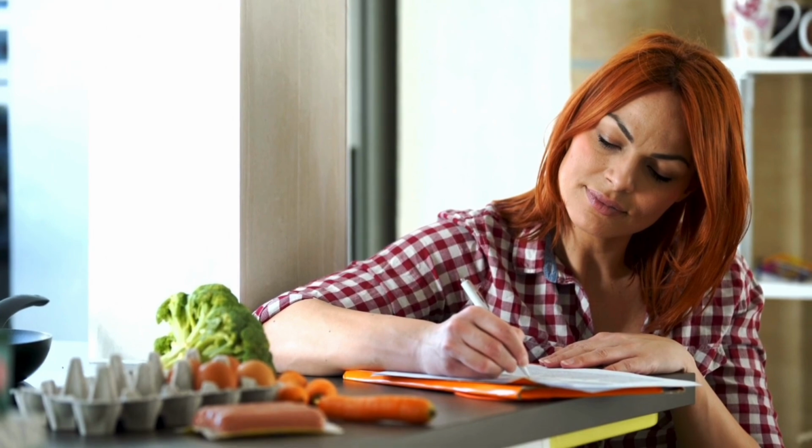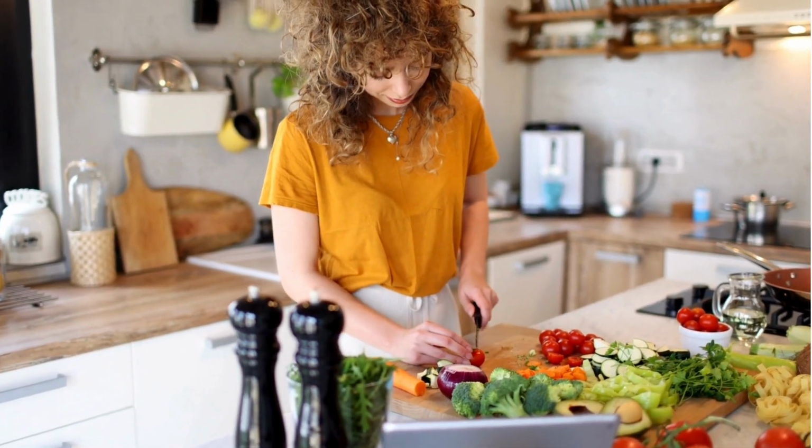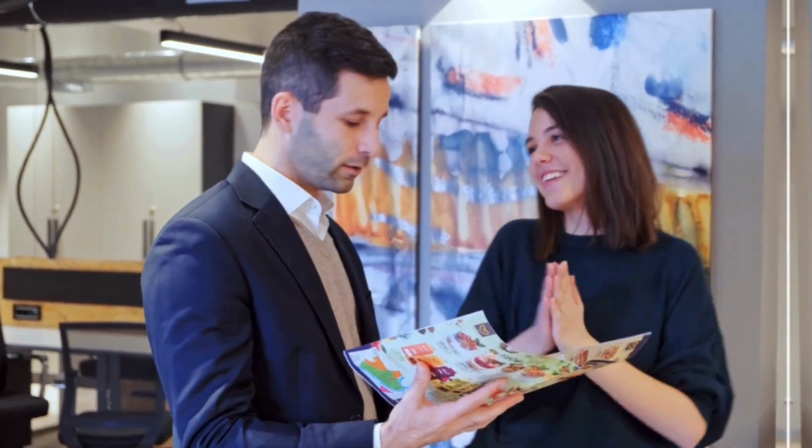Create a shopping list based on your meal plan. Stick to it and avoid impulse buys. Check store flyers for discounts on items you need.